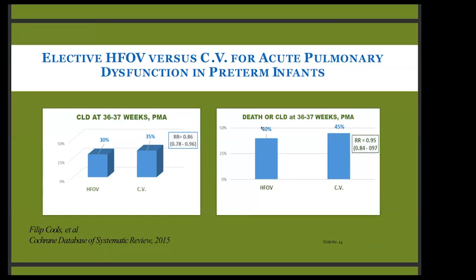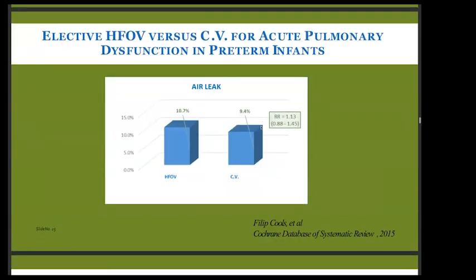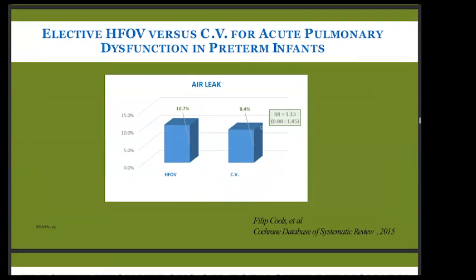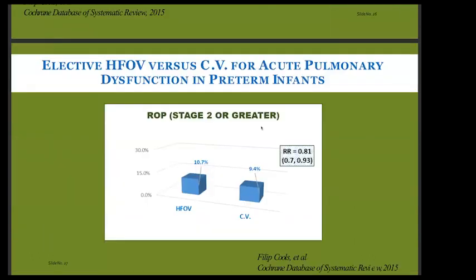Now air leak was probably the same, 10% in the high frequency, 9.4% in conventional. The relative risk was 1.1 and crossed 1. There was a slight increase in grade 3 and 4 IVH in the elective high frequency versus conventional, but again it did not reach statistical significance. Also ROP was lower in those who were conventionally ventilated.